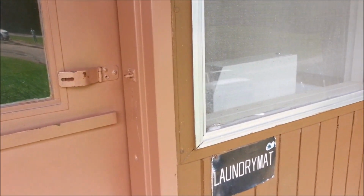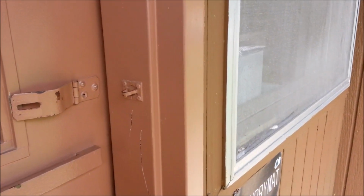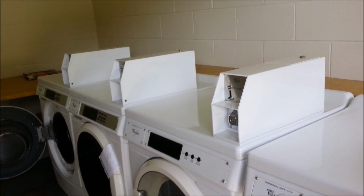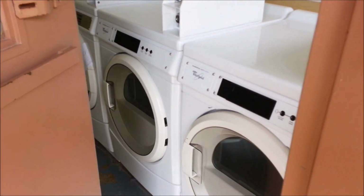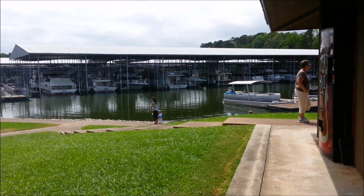I'm down by the marina right now, and I saw the sign. There's a laundromat, and they have two washers and two dryers. One's out of order, but at least they look pretty darn clean. So I wanted to come down here and see what the marina looked like.